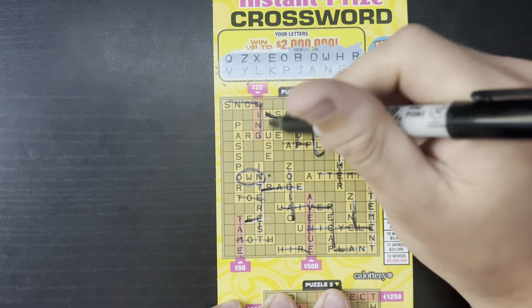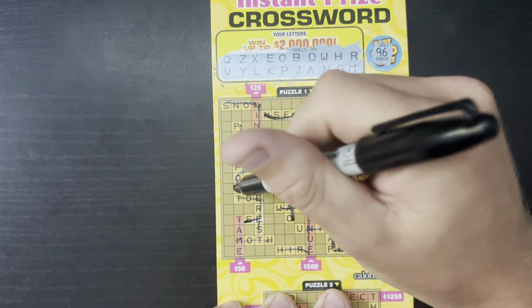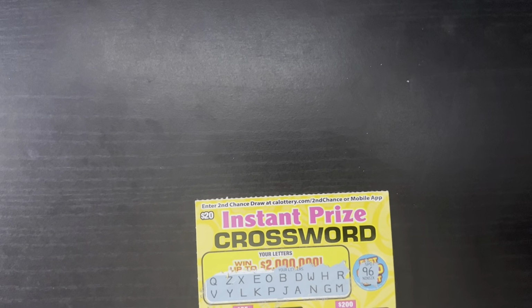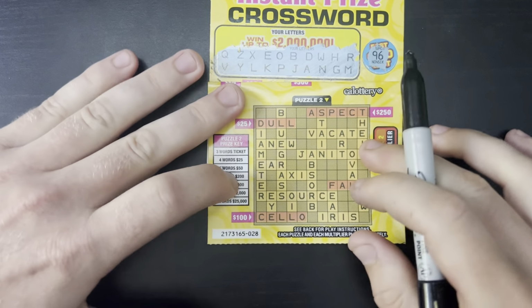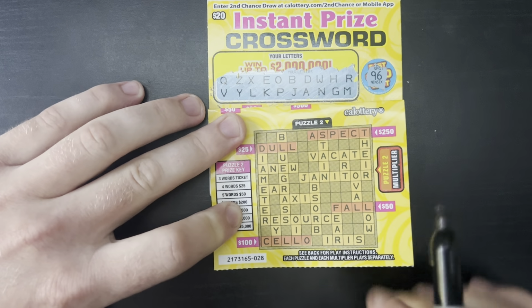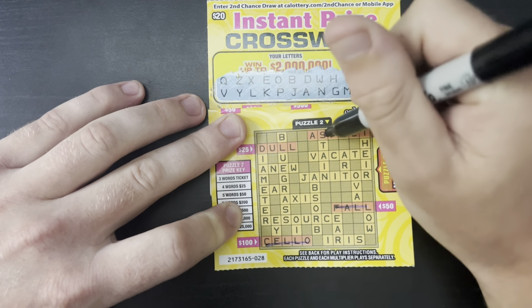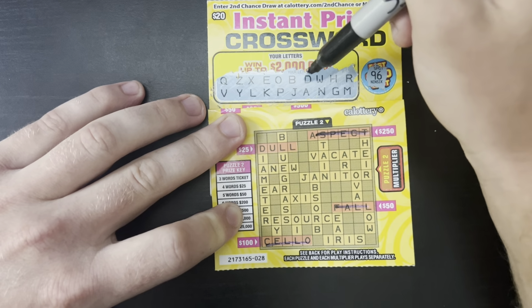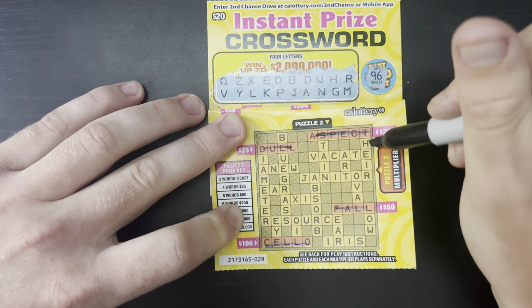Appliance, no C. Use, no S. Argue, no U. Passport, no S. All right, no win up top. Let's check down here. No I or U. So we have a chance at some of these. Fall, no F. Cello, no C. Aspect, no C. And dull, no U. That is a bummer.